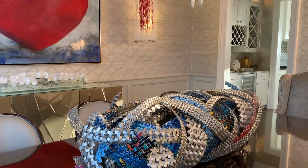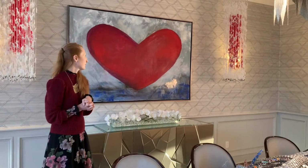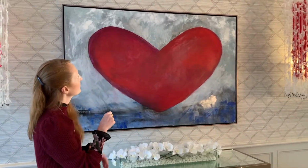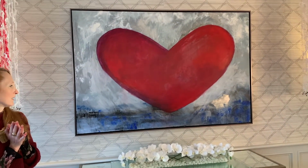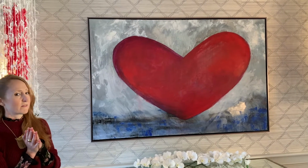The client also requested to have a heart in the dining room. So I created this painting for her, which actually began with an infinity symbol and was painted to Jan Tierson's music, who's a French composer. So I really, really love the power that this heart gives the space.